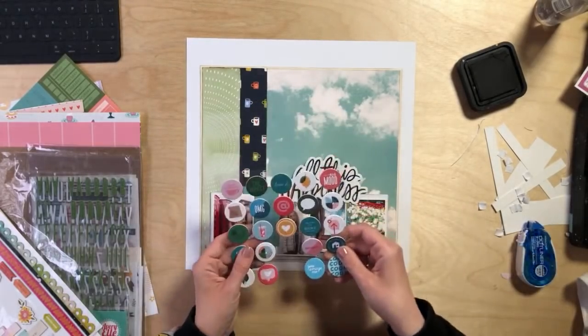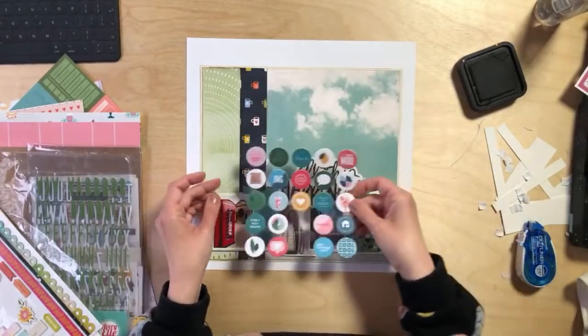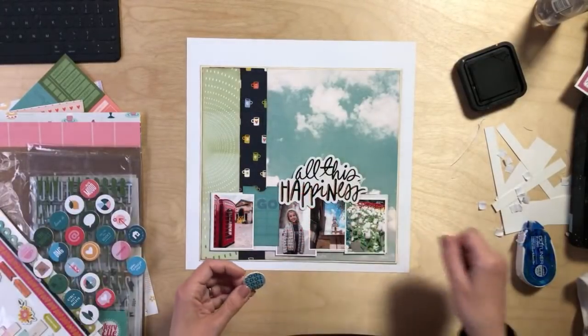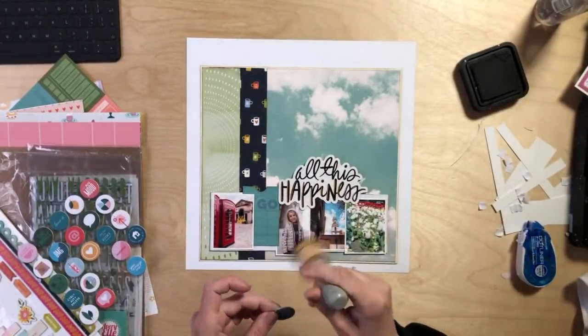Okay. I want a little line of circles. I didn't ink that, and I'm okay with that. It's going to be this nice, bright moment.